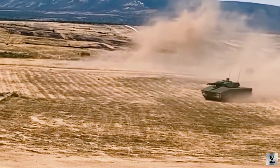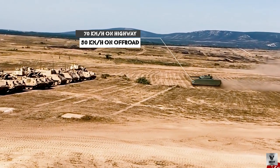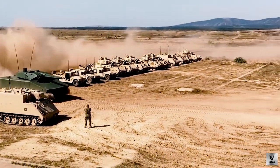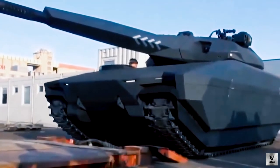The vehicle can reach up to 70 km per hour on the highway and 50 km per hour off-road, overcome angles up to 30 degrees, ditches and trenches up to 2.6 meters wide, and even water obstacles up to 1.5 meters deep without preparation and up to 5 meters wide.